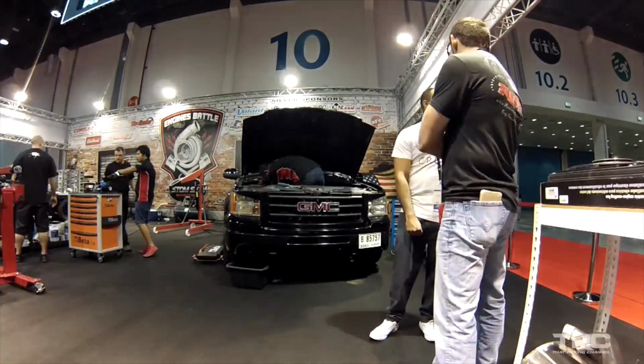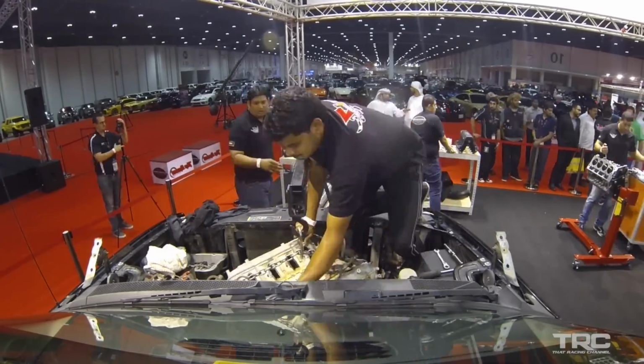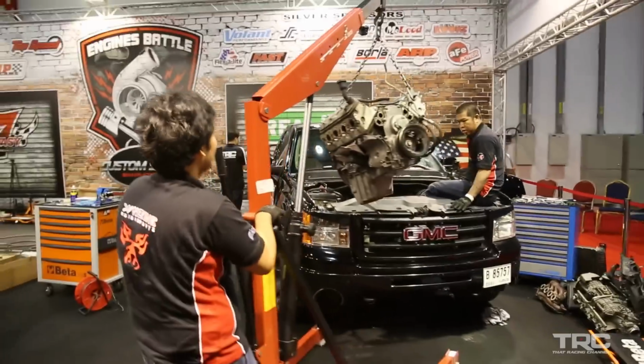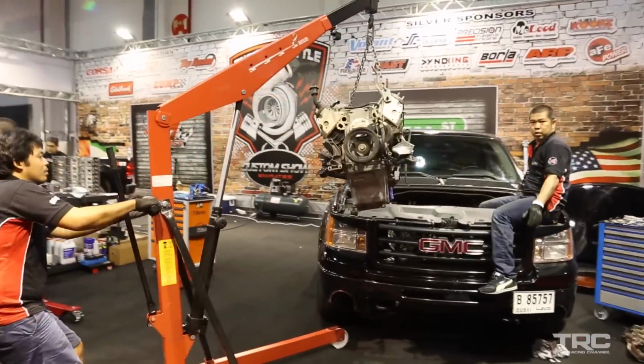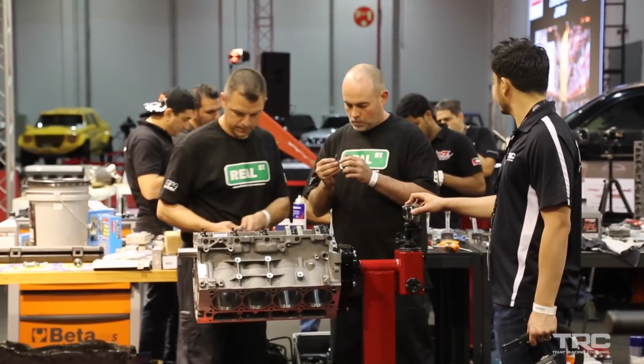We had help from Dyno King. They sent two guys over that just tore this truck apart so fast. They just had the engine out and were waiting for orders for what to do next. A really, really helpful couple of guys, and they bought us back some time that we lost without having the right tools.